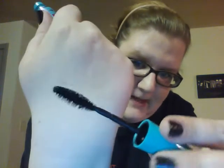It's got this really big brush, and it works really good if you just put it at the base of your eye and twist up. It's really fantastic. It's quickly become one of my favorites.